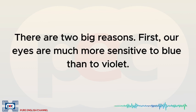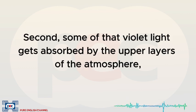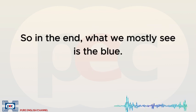There are two big reasons. First, our eyes are much more sensitive to blue than to violet. We have special cells in our eyes called cones, which are tuned mostly to red, green, and blue. Violet, not so much. Second, some of that violet light gets absorbed by the upper layers of the atmosphere, especially by the ozone layer, which blocks part of the ultraviolet light that sits right next to violet in the spectrum. So in the end, what we mostly see is the blue.